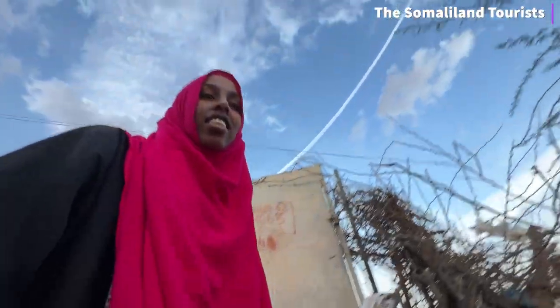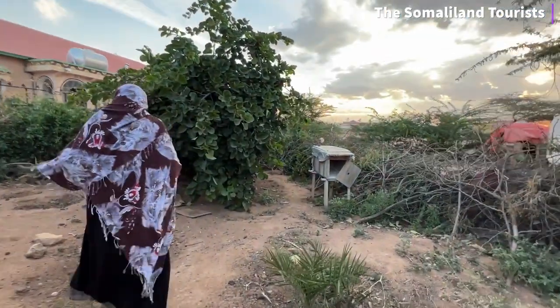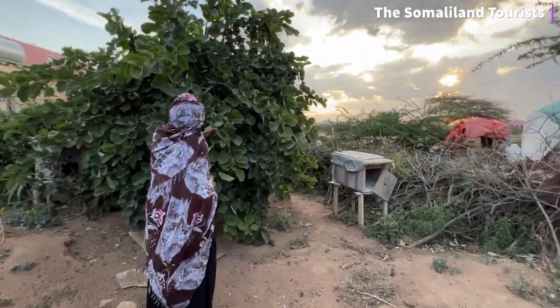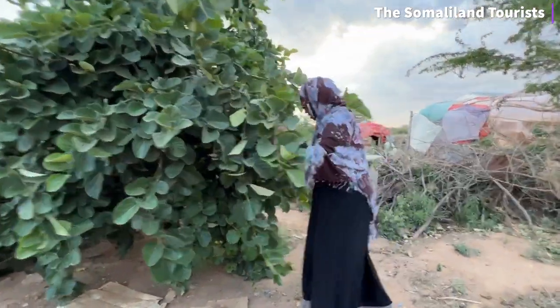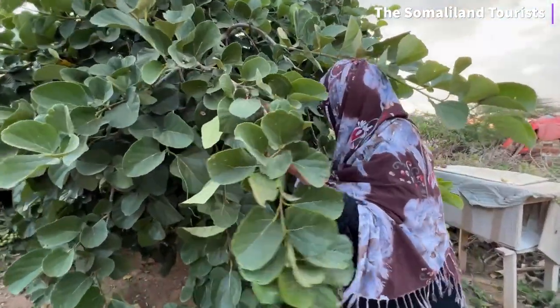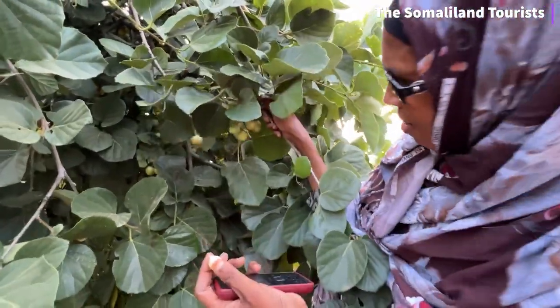Love exchanging goods with our neighbors, so we got a bag full of marer. Don't ask what that is. Some local native tree, but I'll show you now. Oh, whoa, whoa, whoa. This is a beautiful tree. Oh, how can I go? Amazing.